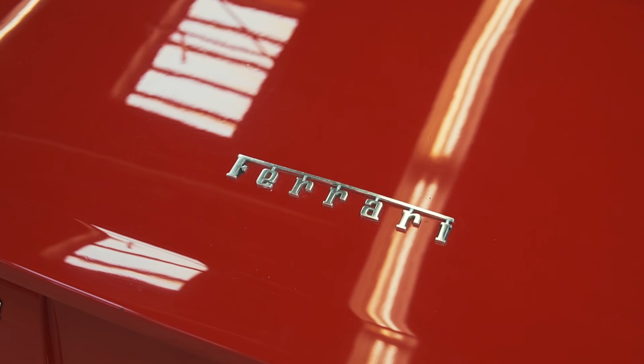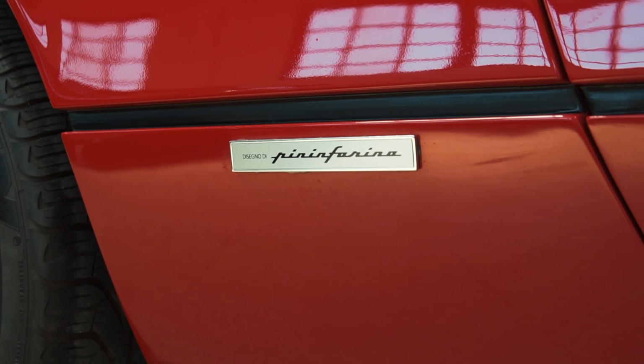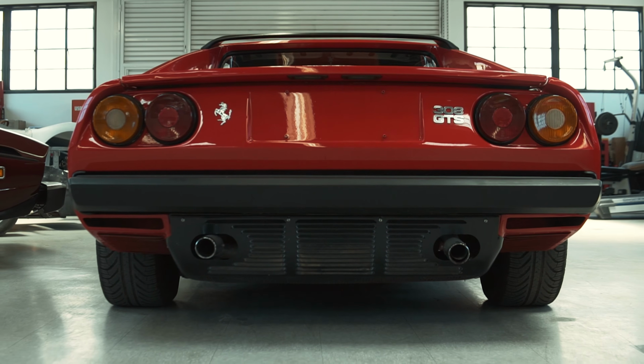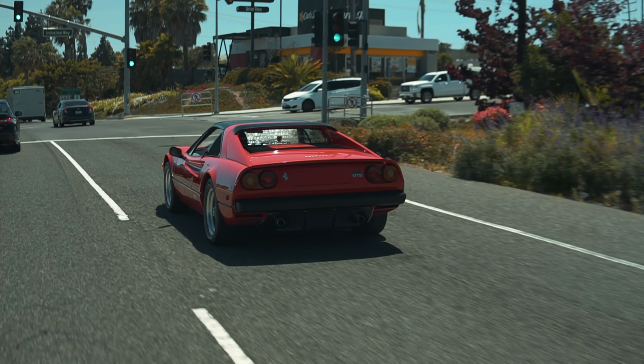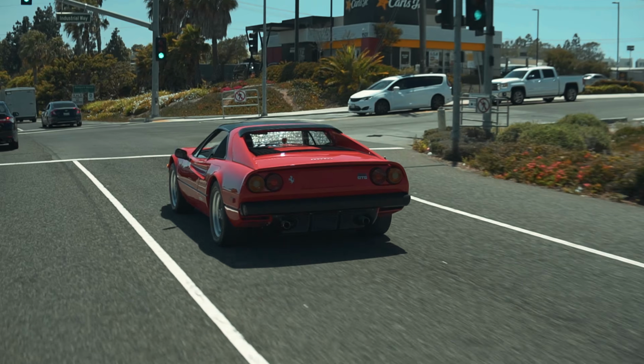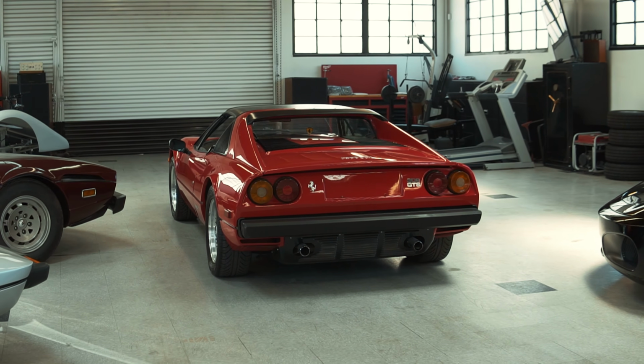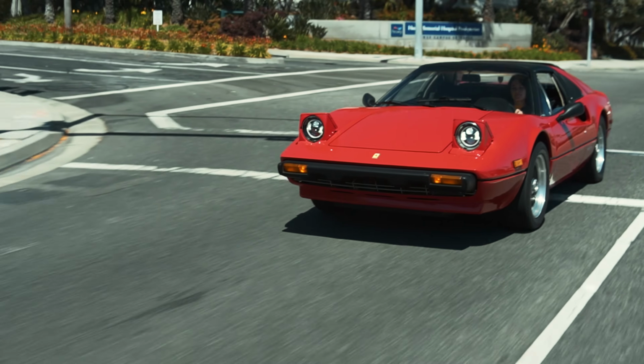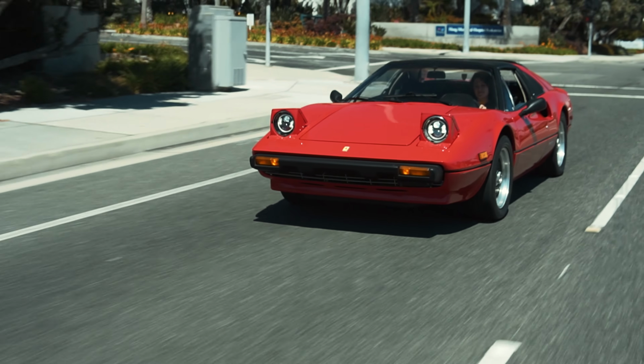The body was designed by Pininfarina and built by Scaglietti, and even 43 years after rolling out of the factory, it remains one of the most beautiful and well-known street model Ferraris built, epitomizing the first of Ferrari's now long line of best-selling two-seater V8 Ferraris.